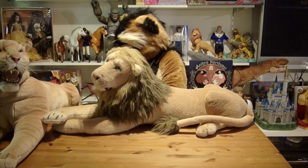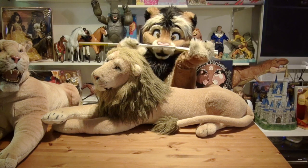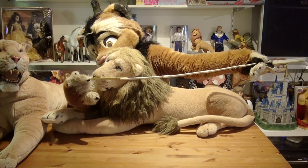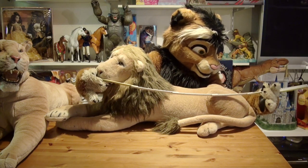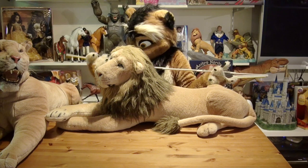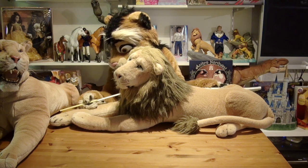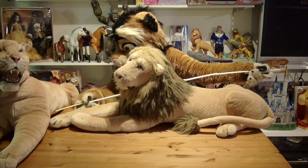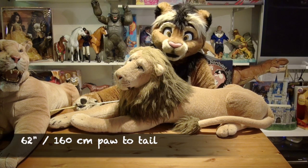Actually, size, we didn't talk about the size yet. Let's see. We start from the nose to where the tail begins. It's around 120 centimeters. That's around 47 inches, 50 inches. And with the right front paw stretched out, this even goes up to 160 centimeters, that's 62 inches.